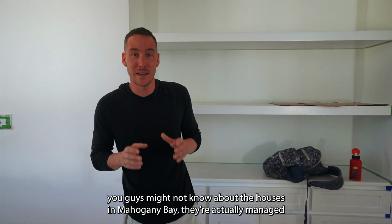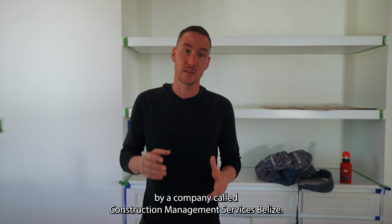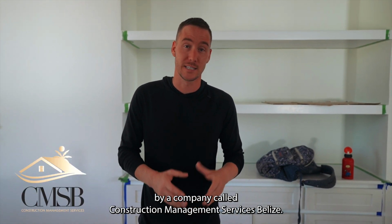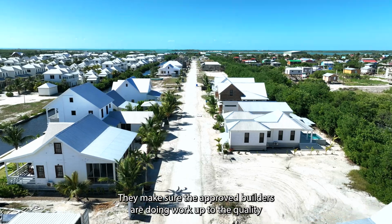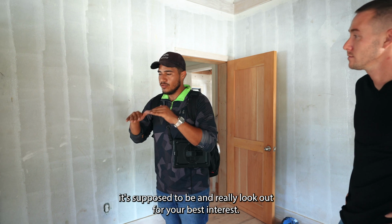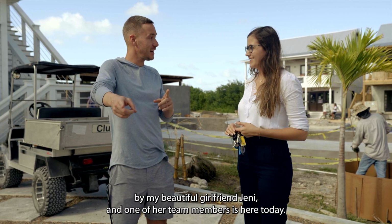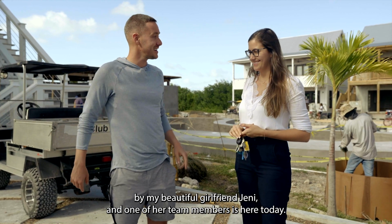Something you guys might not know about the houses in Mahogany Bay, they're actually managed by a company called Construction Management Services Belize. They make sure the approved builders are doing work up to the quality it's supposed to be and really look out for your best interest. They have a team with multiple engineers. It's actually run by my beautiful girlfriend, Jenny, and one of her team members is here today.